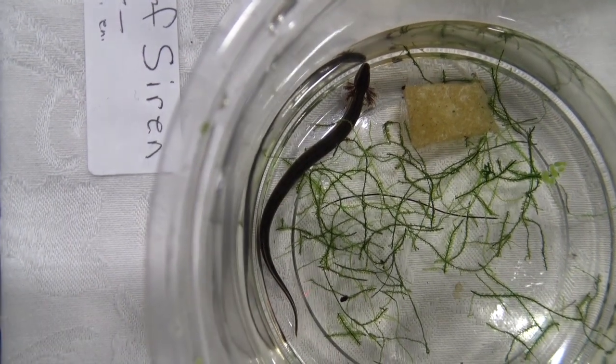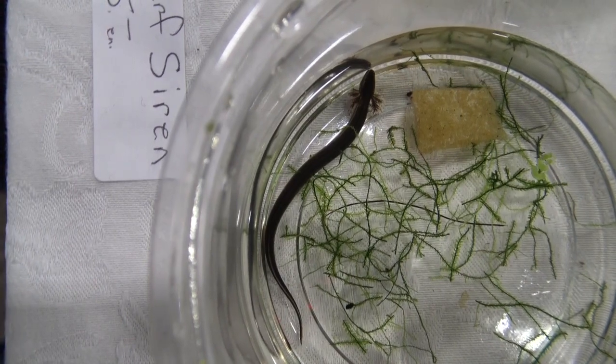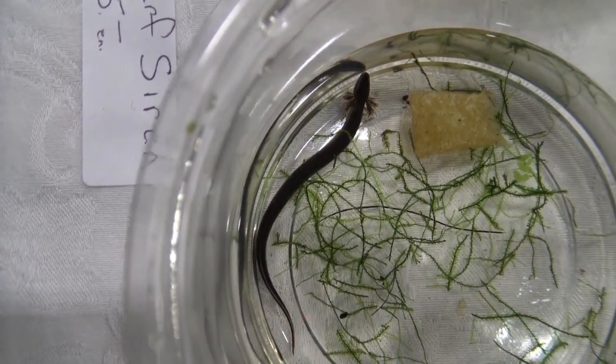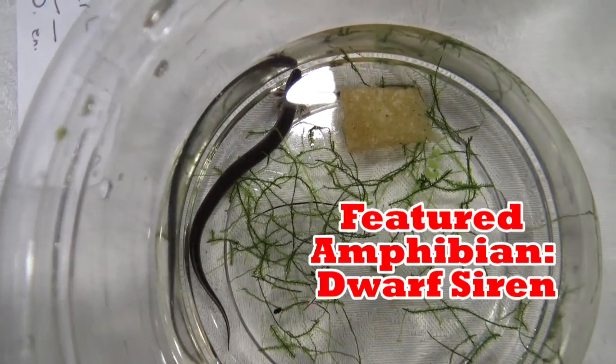species, and you can differentiate dwarf sirens from full-size sirens by the fact they only have 3 toes on each foot instead of 4 toes. And because it's a really bizarre-looking amphibian that looks almost like an eel, the dwarf siren is one of our featured creatures of the show.